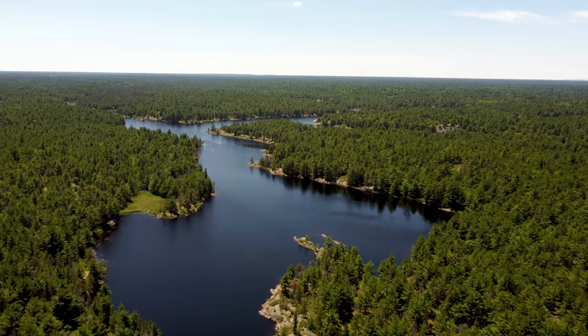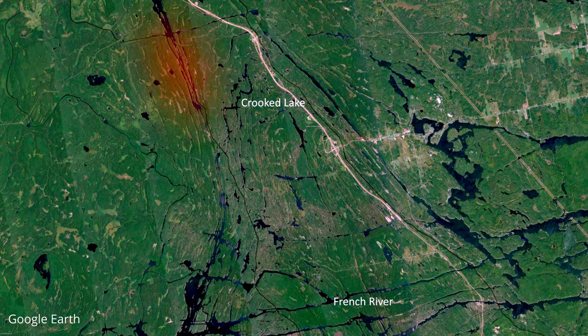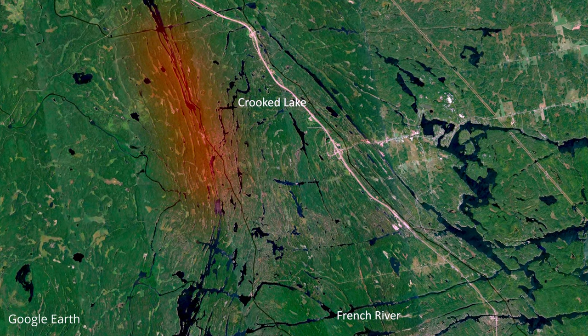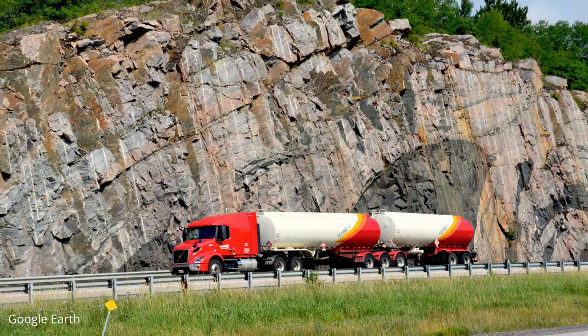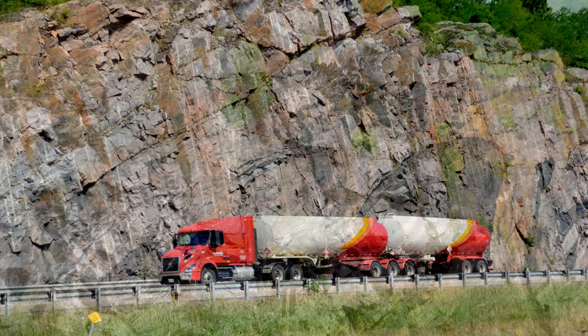When I first looked at the satellite view of this region, I noticed a distinctive pattern in the bedrock. I couldn't explain it, but I knew a geologist who could. I'll use the rock cuts along Highway 69 to help illustrate the region's geology.